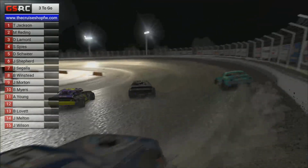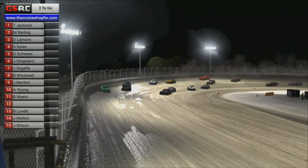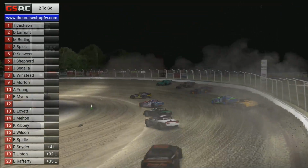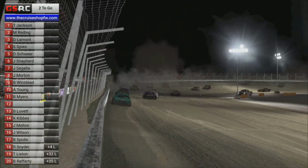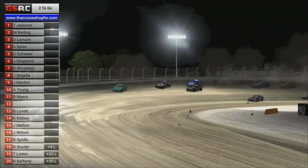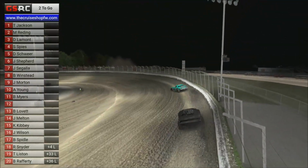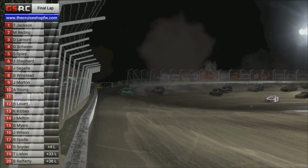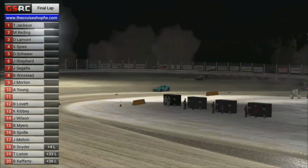We've got 3 to go. Look at Michael Redding send it to the inside. That is a great job. 2 laps to go for Jackson. He might have this in the bag unless Lamont or Redding have something for him here on this last lap. Watch Lamont try to work the inside, the middle line, really. Now powering off is the 30 of Redding to try to get second. All this going on behind Tyler Jackson, who's been in control the whole way. The 05 now getting in there. Dylan Schreier trying to get down below as they get the white flag.